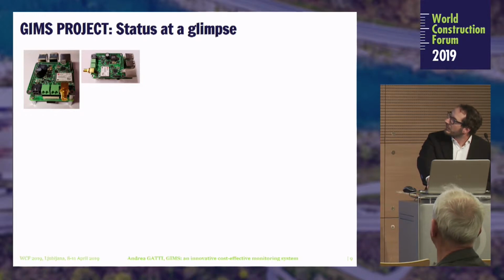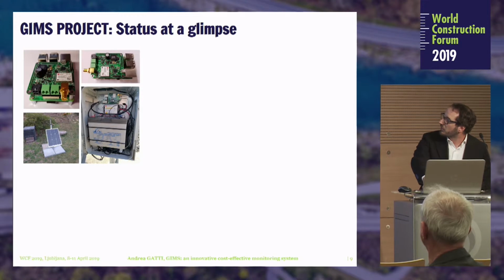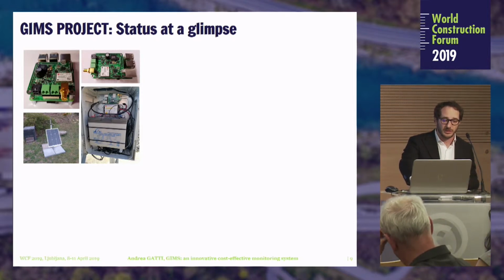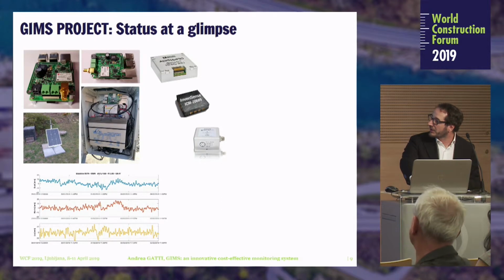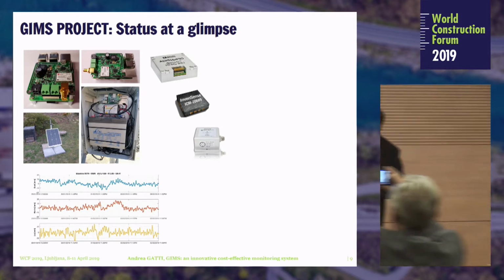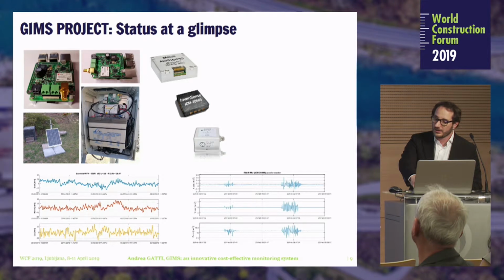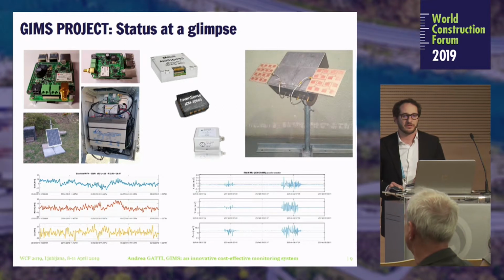This is an example of the hardware for the GNSS. This is the box that has been built together with a battery and the solar panel, so all the sensors will be independent. This is the data set from these preliminary units. These are some of the instruments that we are going to use as IMU, and this is an inclinometer that we will integrate into the solution. And then the data of the accelerometer, and this is the active corner reflector.